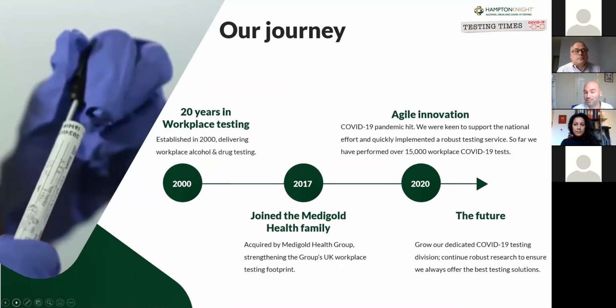So our journey so far. Going way back, 20 years ago, Hampton Knight were established, focusing purely on alcohol and drug testing within the workplace. It's something we've been delivering across the UK for all that time. Between 2000 and 2017, we established probably one of the best collection services in the UK, both in terms of coverage and also response times. And we've also worked with a number of companies, many of you may be on this call today, where we've advised around introducing testing, policy, and also awareness training around alcohol and drug testing.